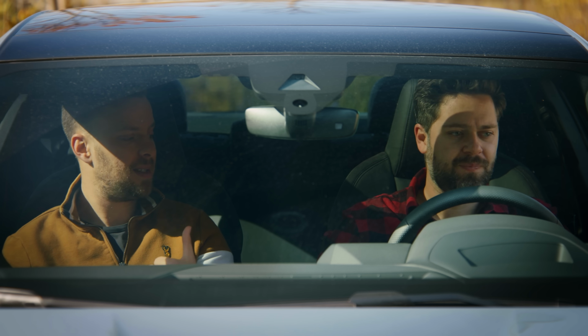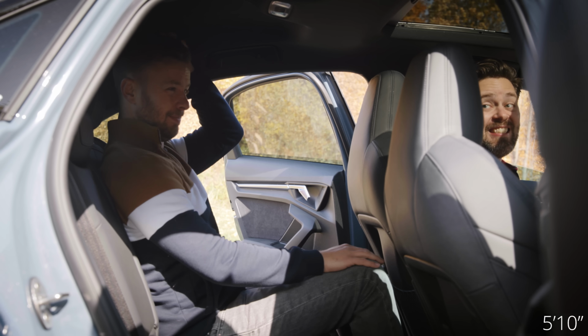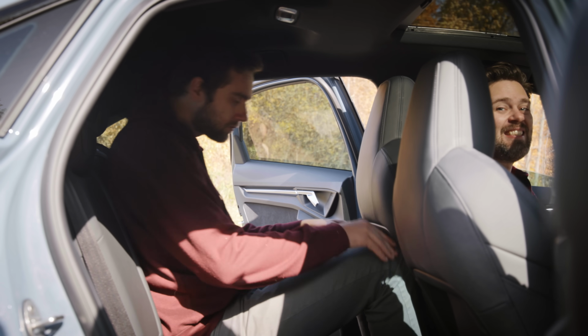But like the rear seats, same as the S3, I have one finger's width of headroom. And Harrison, who's 6'6", does not fit. Just doesn't fit, period. It's dumb. It's just dumb. Why not? I don't know.